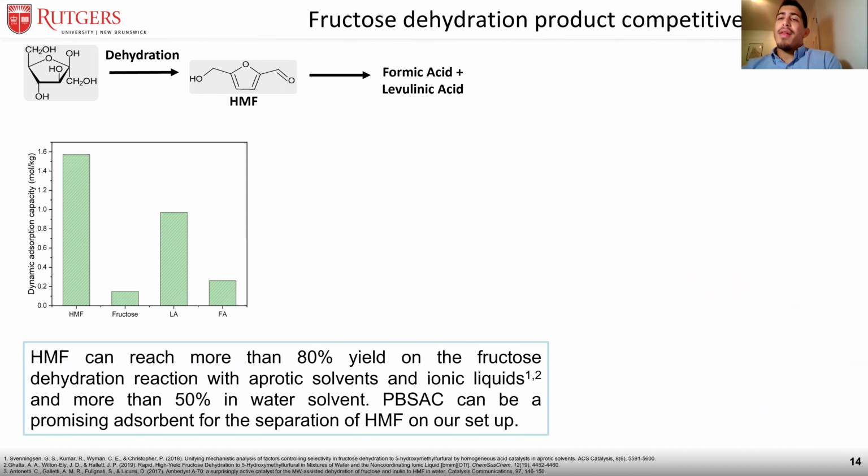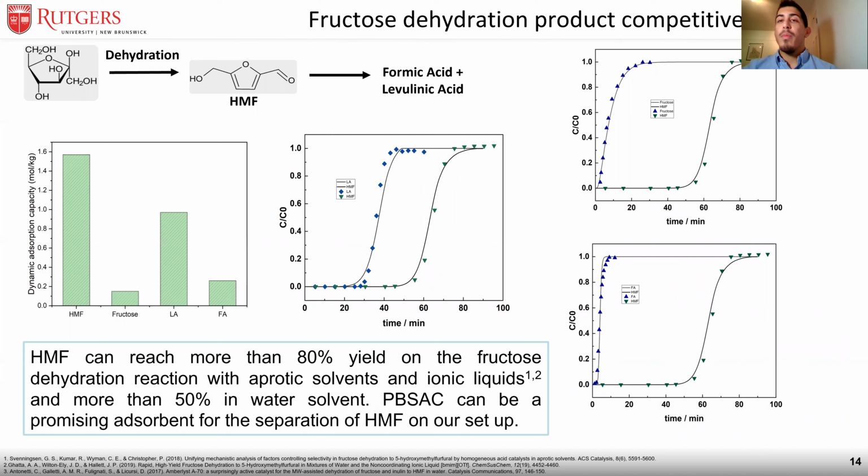According to our model, the dynamic adsorption capacity in our continuous flow is the highest for HMF. So we were able to predict and match the experimental data on the breakthrough curves with the rest of the components on PB-SAC using the Freundlich parameters and the estimated mass transfer phenomena from our sensitivity analysis. We are able to make a fair comparison between the breakthrough curves of the different components. Specifically, the saturation time needed for formic acid and fructose was between 5 to 15 minutes, while for levulinic acid it was about 30, and double that for HMF, about 60 minutes.